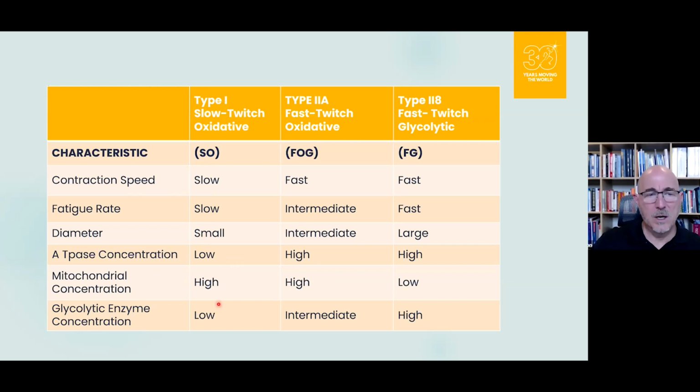They have a high mitochondrial concentration. That's so that the oxygen can be metabolized. And then their glycolytic enzyme concentration is low. So that means how much creatine phosphate is inside the blood there that's bathing it. It doesn't need it. It has so much blood. It has plenty of energy coming into it for the level of work.